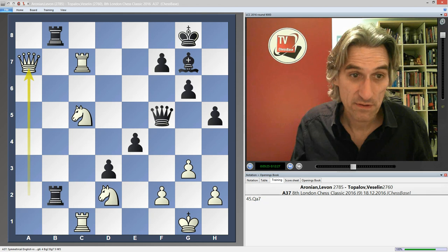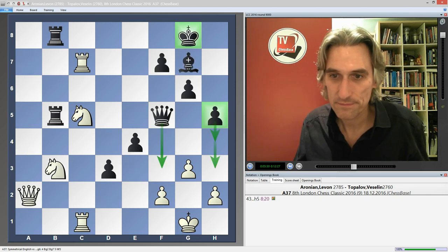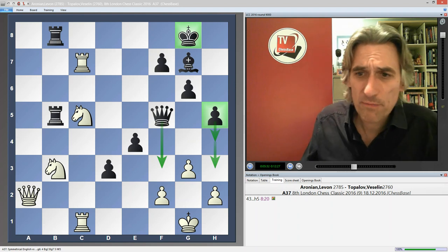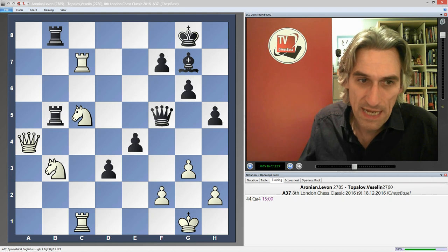Queen a7 and then bishop d4. I mean, this is just terrible. But Topalov played, Aronian played a good move. After 15 minutes thought, queen a4, looking at the e-pawn.